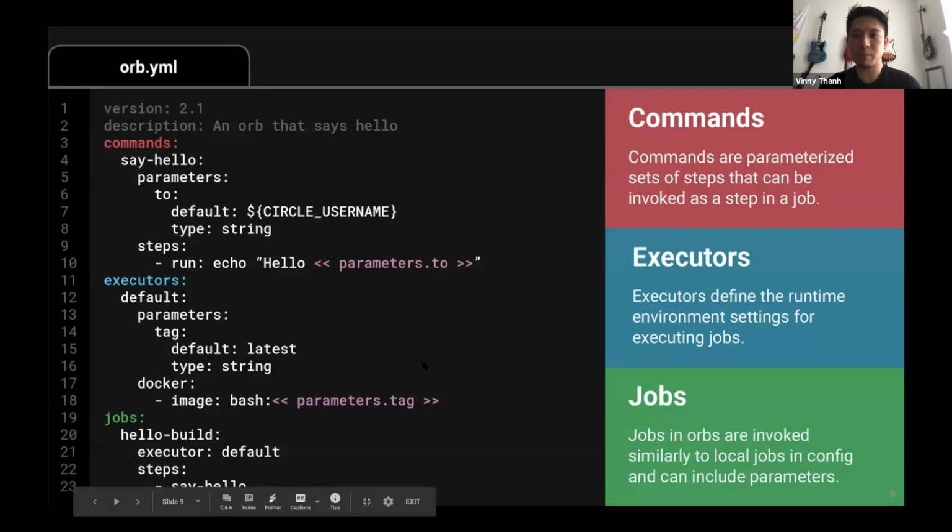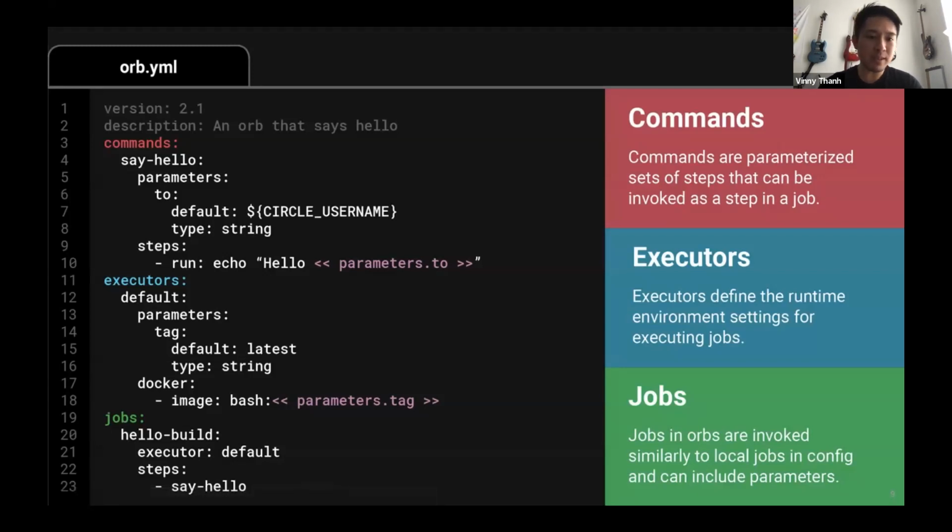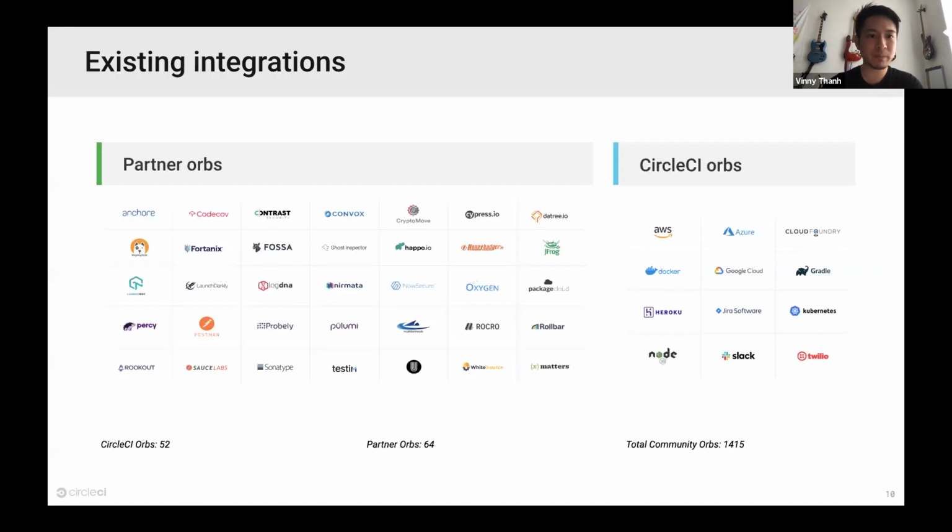Because of this powerful flexibility and configurability, we can partner together with companies like ConfigCat and various other companies in order to create shareable templated configuration to integrate with their services and tools. Some of our existing integrations today, you can see in this list. We integrate with various providers that you've probably heard of before: Postman, Sauce Labs, JFrog, etc. And then we also have an array of CircleCI maintained orbs to integrate with various big cloud providers you can see here. So Heroku, GCP, Azure, AWS, etc.